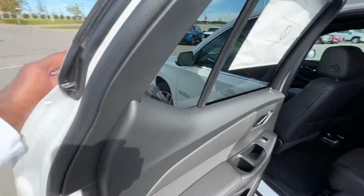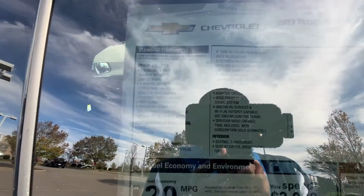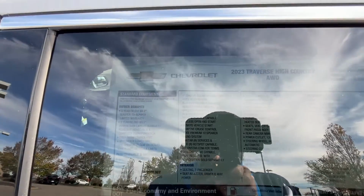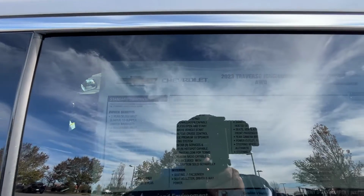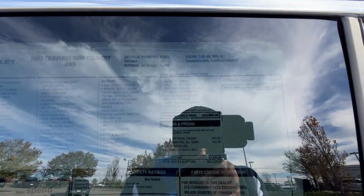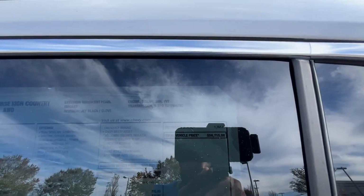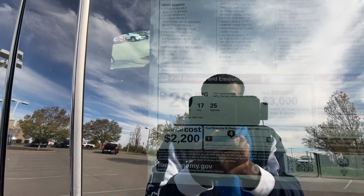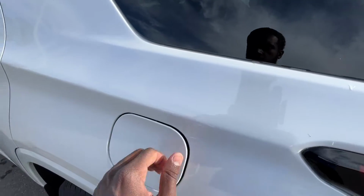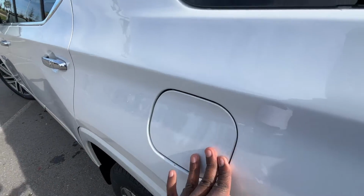But before we go to the back, let's go ahead and check out this window sticker. So tons of standard features here. 10-speaker Bose, adaptive cruise. And then the only option on this one is going to be the Iridescent Pearl Tricoat. And you're only stickering 56,715. And then for our gas, we just click the cap there, and then we have a filler, so you don't have to unscrew a cap.